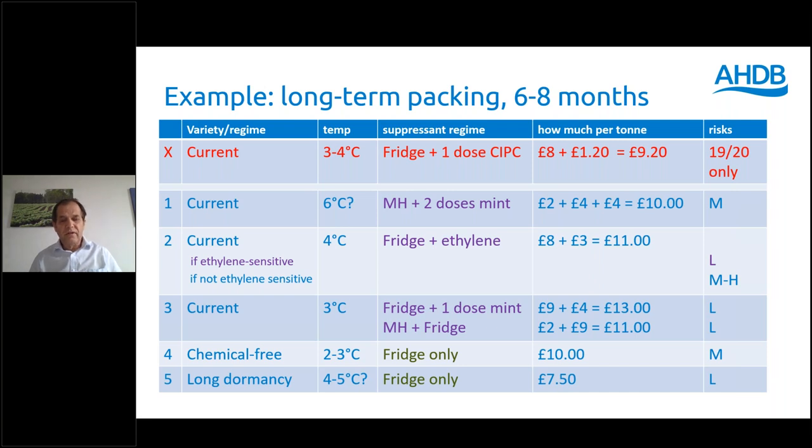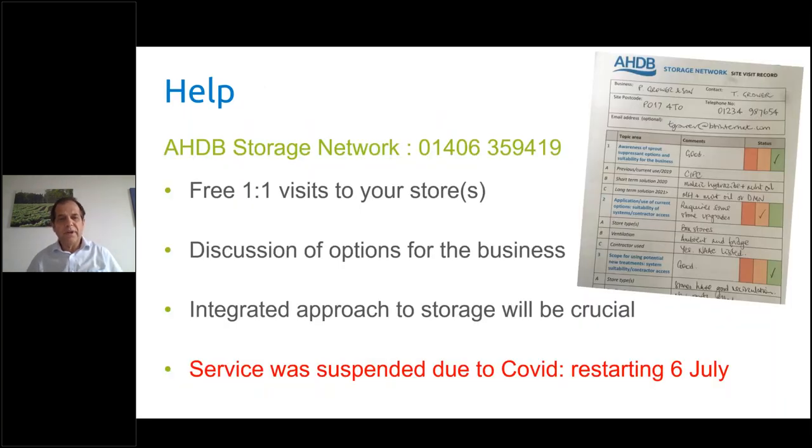Next slide, please. So just to finish off, I just want to mention how AHDB can help. If you've got any issues with your sprout suppression, or any other factor to do with your store management, we are running the storage network, which you can gain access to on that telephone number shown there. Free one-to-one visits to your store, discussion of options for your business, and we'll do a simple analysis, color-coded, such as the one on the right there, and talk through all these different aspects of the integrated approach to storage, which will be so crucial going forward. The service was suspended due to COVID, but we will be restarting on the 6th of July, so I'm pleased to be able to tell you that today.